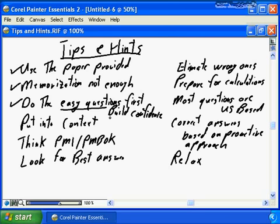As you're answering the questions, you need to put it into context. What would I do if I was in this position? And as you're putting it into context, you need to think PMI, PMBOK. The PMBOK guide would do it this way. That's what the right answer is going to be.